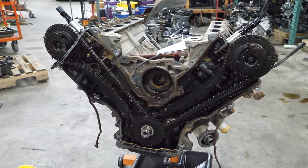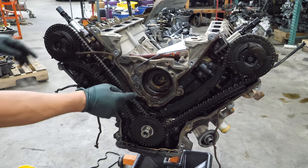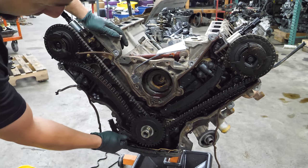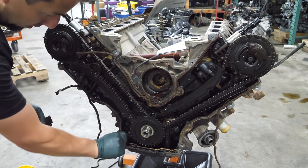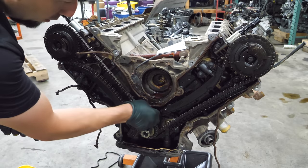If you remember when I was turning this engine over, there was one side that seemed to have a little bit of noise. And that's because there's supposed to be a rail here. Here's one side of it here. Here's the rail. Why did that happen? Move that out of the way. There's another piece right there.